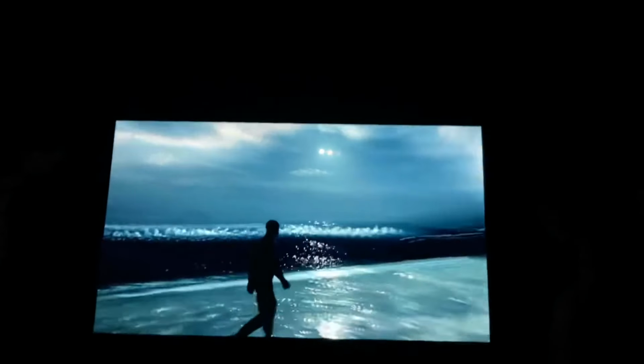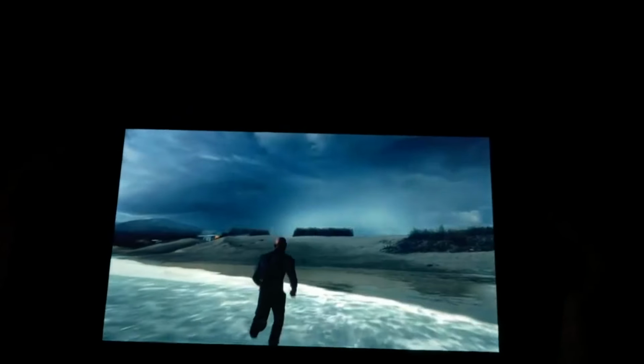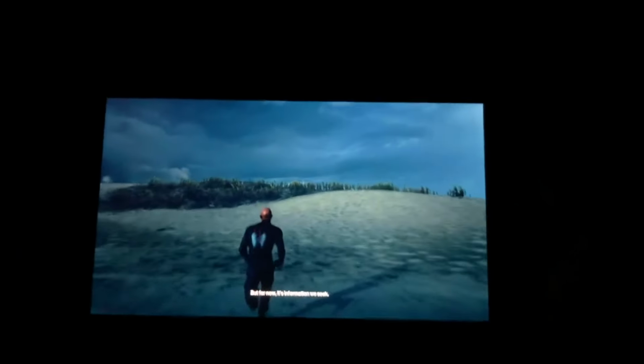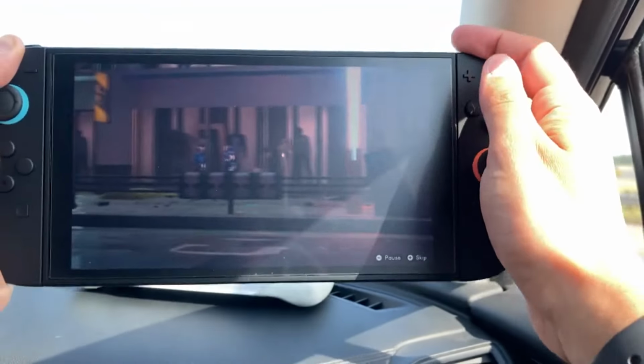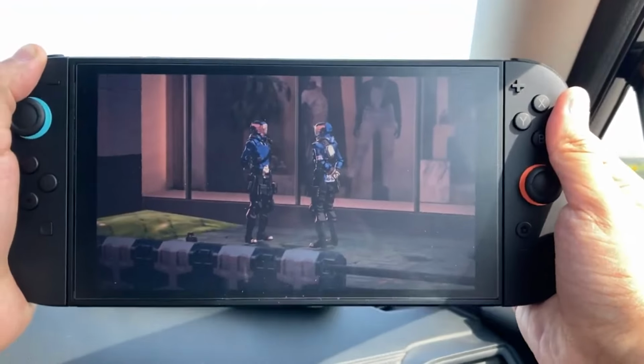So taking the Switch 2 out and putting it back in my backpack while on the road going about 80 miles an hour sometimes was definitely very serviceable as a portable handheld, as opposed to something as bulky as the Steam Deck OLED. But either I go to the Steam Deck OLED, the ROG Ally, or the Legion Go. Obviously the ROG Ally is the second pick when it comes to portability.